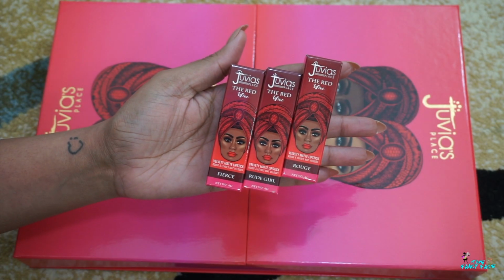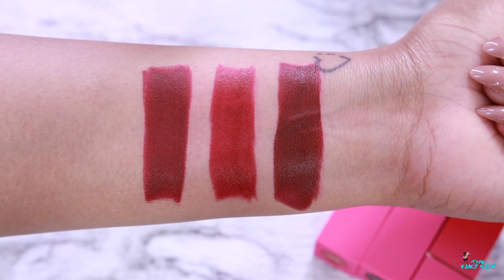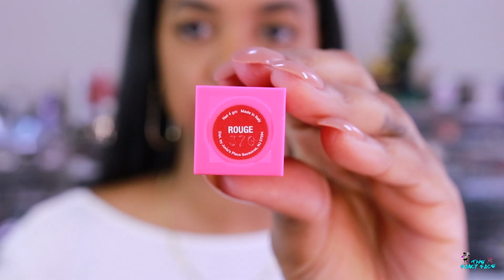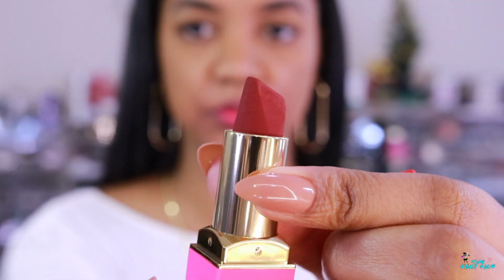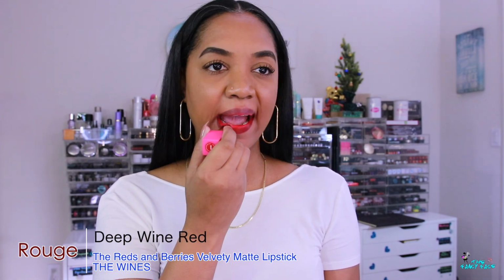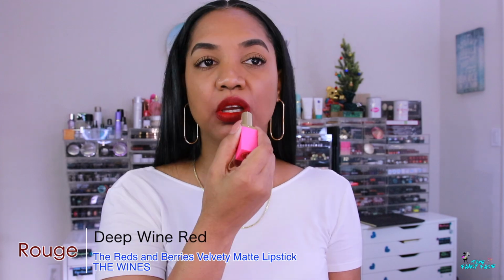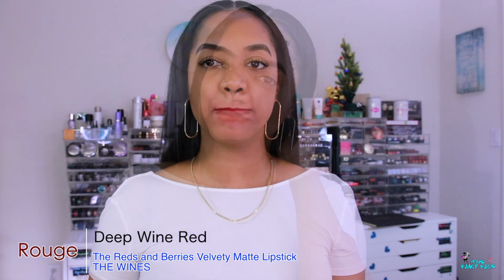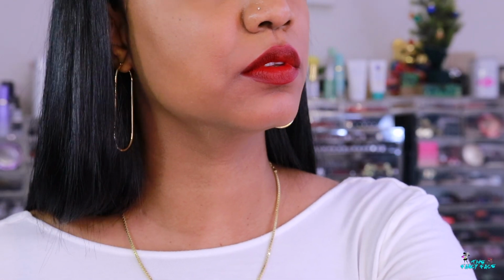Moving on to the wine shades, the first shade up is Rouge, which is described as a deep wine red. And that's exactly what it is. It's a deeper blue-based wine red. It's like a berry red shade. And this one isn't really richly pigmented, but it applies pretty nicely. And I do like this color. It's just not poppy enough for me. I don't know, it's not standing out on my skin tone, but I do like it. If you're into more berry tones, you might be into this one.